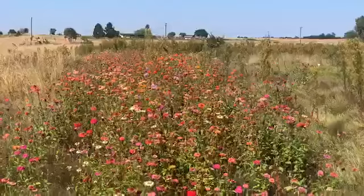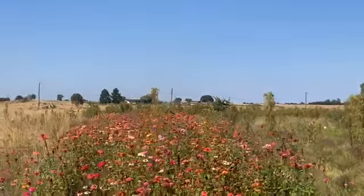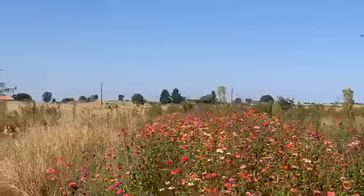Okay, so where we're going to go now, I wanted to show you the other pollination netting. So I think let's just go to this ball pump over here.